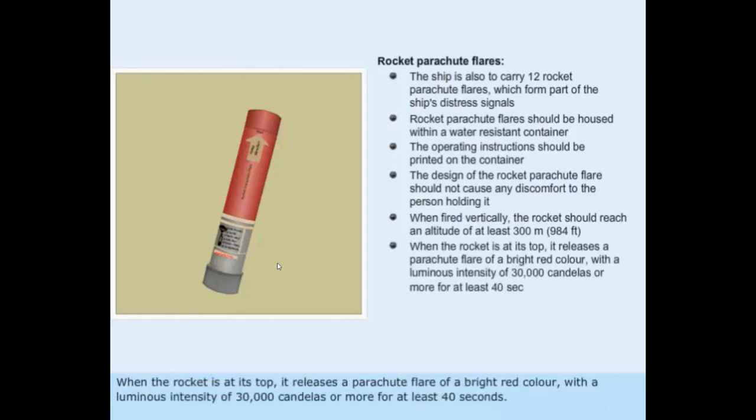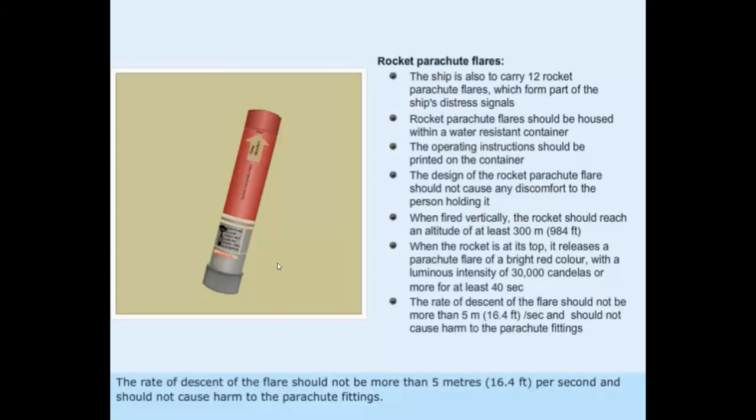When the rocket is at its top, it releases a parachute flare of a bright red color with a luminous intensity of 30,000 candelas or more for at least 40 seconds. The rate of descent of the flare should not be more than 5 meters, 16.4 feet, per second, and should not cause harm to the parachute fittings.